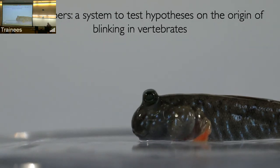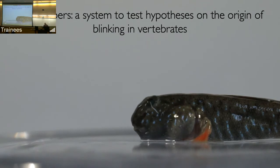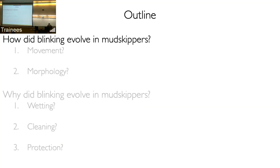So at this point, we know mudskipper blinking is phenomenologically analogous to blinking in tetrapods, but is this behavior actually convergent? So to support a hypothesis of convergence, we need to know how and why blinking has evolved in mudskippers, and for the remainder of the talk, we're going to do just that. So first, we're going to focus on the kinematics and movement of the eye, and then we're going to take a deeper dive into the associated morphology to see if any morphological adaptations have evolved in tandem with this behavior that could be facilitating these eye movements.